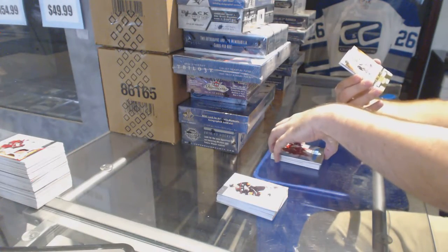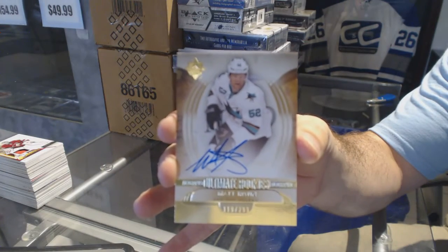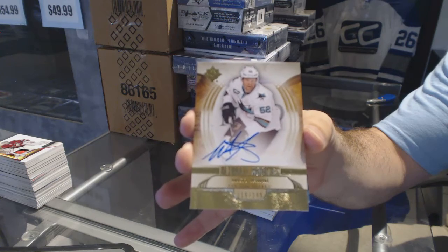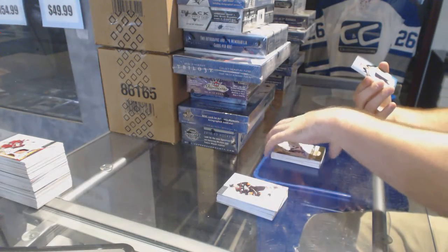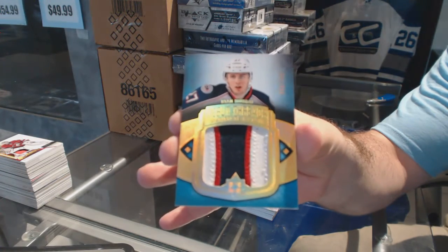We've got number to $2.99, rookie auto, Matt Irwin. Matt Irwin. And we've got for the Jackets number to 100, debut threads, patch, Ryan Murray.